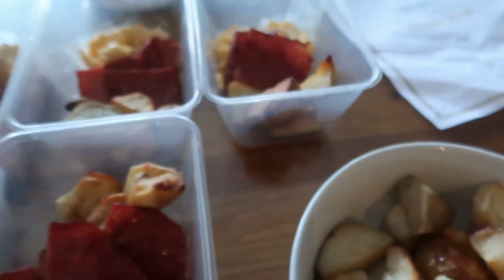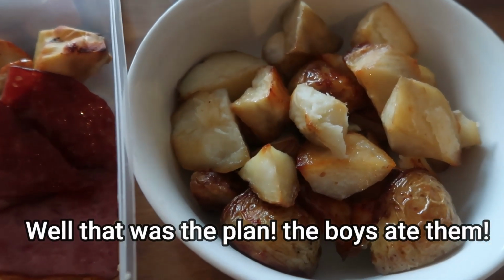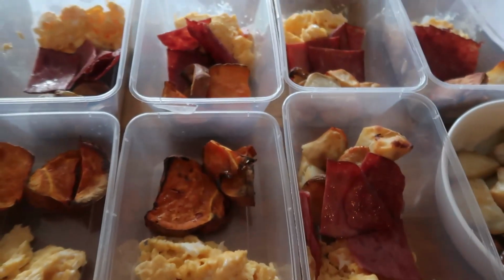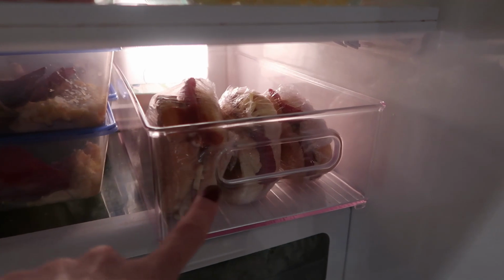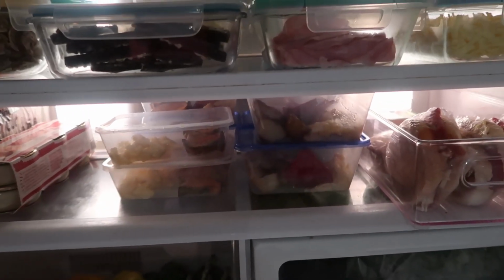And then I also ended up with some leftover potatoes that I'll use for dinner tonight with salmon for my husband and I. And that's all done. Beautiful. And there they are tucked into the fridge. And the muffins, I'm just putting them into the yogurt container. I'll be gone tomorrow, so it doesn't really matter.